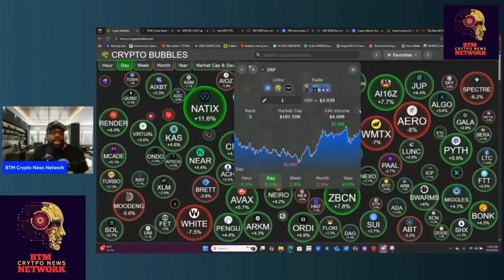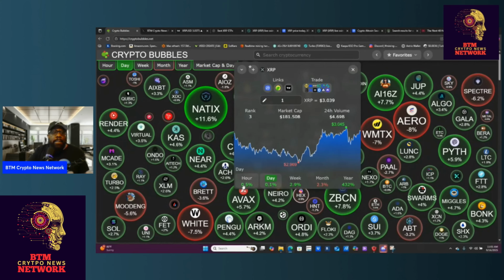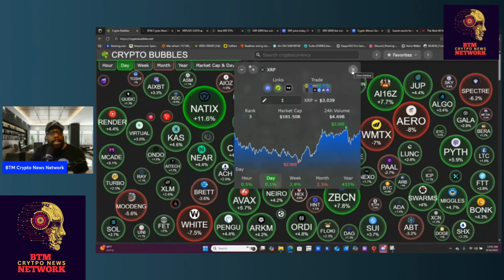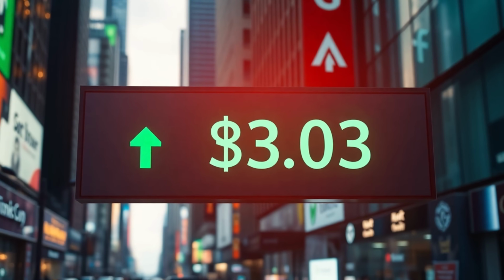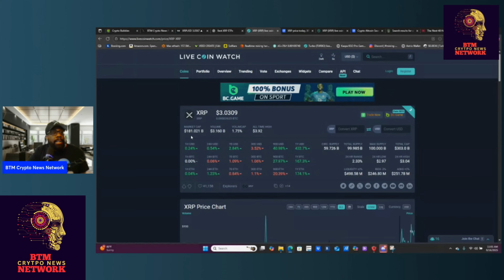Okay, here we go. So XRP is up 0.1%, 2.6 on the week, 0.5 on the hour, down 2.3 on the month, and is currently over the $3 mark again. So XRP is back rolling. And let's see here. Currently, we're at $3.03, 181 billion with a B market cap. Up 0.31 on the hour, up 3.9 on the day, up 2.8 on the week, down 3.58 on the last month, up 41.06 for the 90 days, and up 433. And that's Live Coin Watch again.